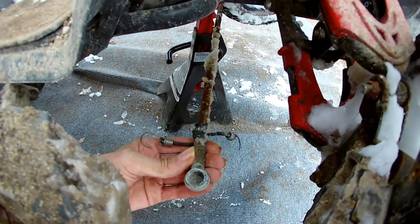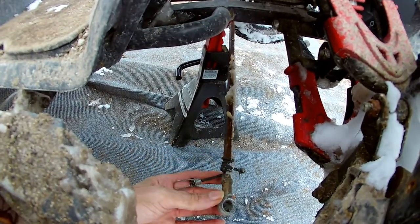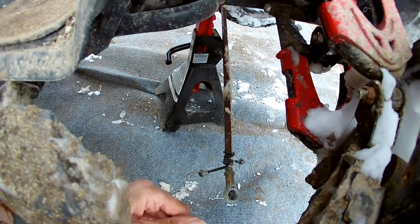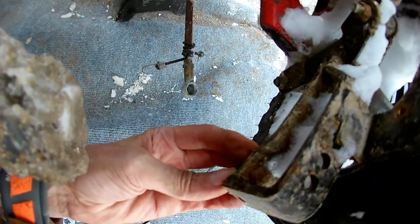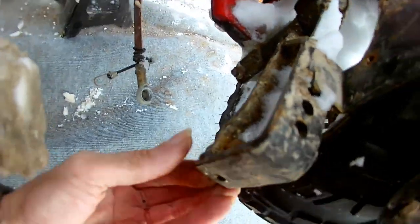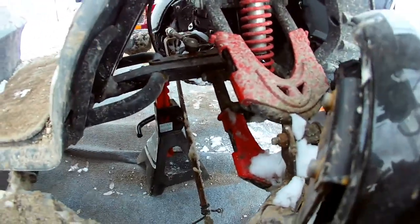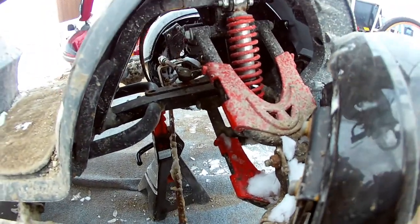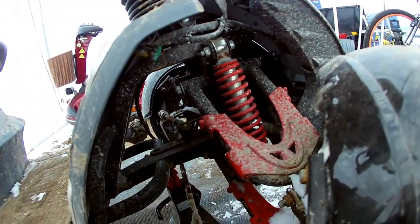It's all worn out. So all the bungee cord's doing is just keeping the ball in the socket. So I gotta replace that. I'm surprised it wore out that quick, but if you know anything about this type of ball joint, you'll know that was expected. By me anyway.